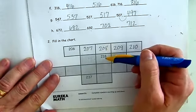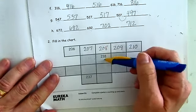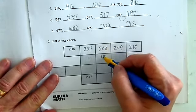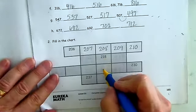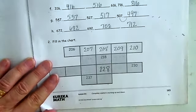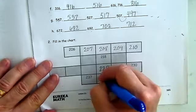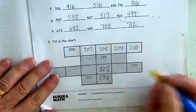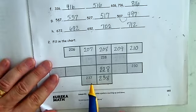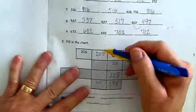Now, this one's been done for us, so this is probably a good column to do. As we go down, we're doing 10 more. So here, there were no 10s. Here, there's one 10. So we went from 208 to 218. We're going to add one more 10 as we go down here. So we're going to have the 200s, 2 10s, and 8 ones. That's 228. We're going to add one more 10 as we come down. 238. Now let's check with this number that they already have for us. As we go across, does it get one bigger? 237, 238. Excellent.